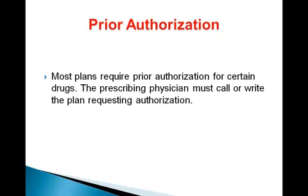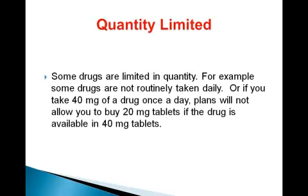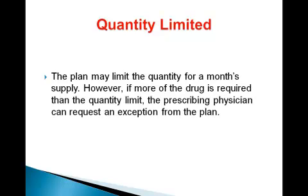Most plans require prior authorization for certain drugs. The prescribing physician must call or write the plan requesting authorization. Some drugs are limited in quantity. For example, some drugs are not routinely taken daily. Or if you take 40 milligrams of a drug once a day, plans will not allow you to buy 20 milligram tablets if the drug is available in a 40 milligram tablet. The plan may limit the quantity for a month's supply. However, if more of the drug is required than the quantity limit, the prescribing physician can request an exception from the plan.